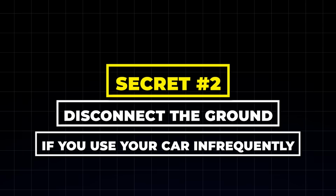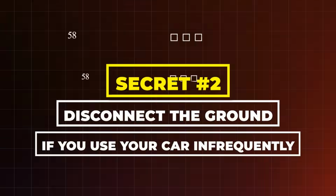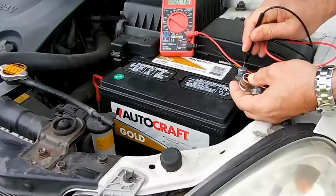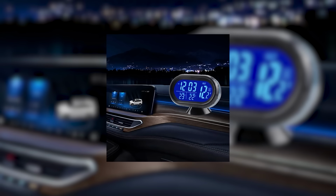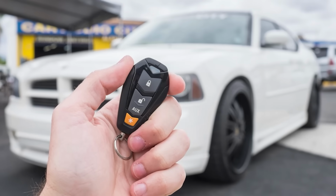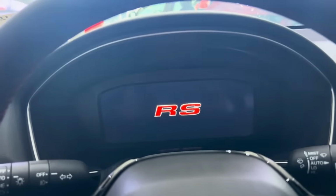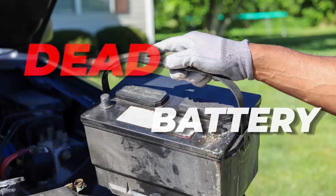Secret number 2. Disconnect the ground if you use your car infrequently. If you don't drive your car regularly, your battery slowly drains over time. Even when the engine is off, electronics like clocks, alarms, and onboard computers still pull small amounts of power. Leave it long enough, and you'll come back to a dead battery.